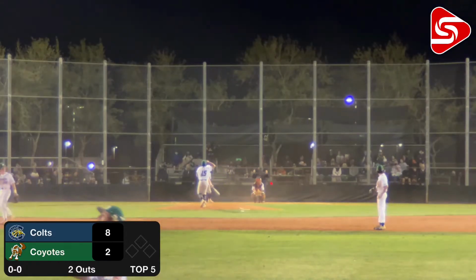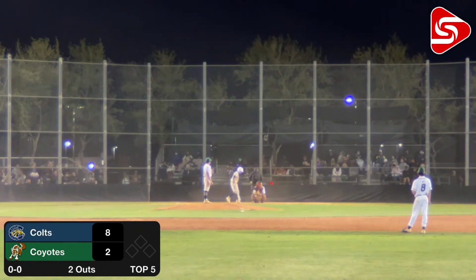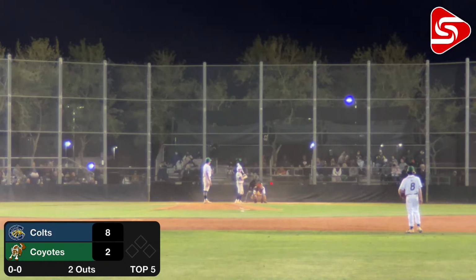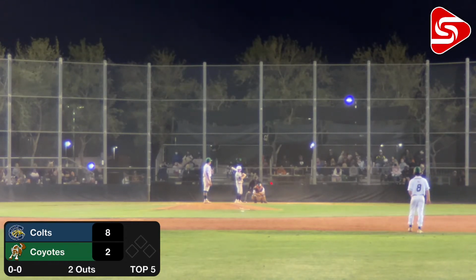Oh. That's center fielder Jaden Smith out there for the Coyotes. Number 24, Landon Harrison. And now you've got the leadoff hitter for the Colts, freshman number 24, Landon Hairston.